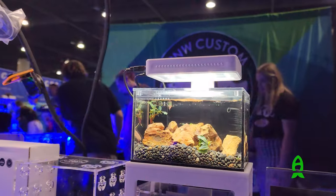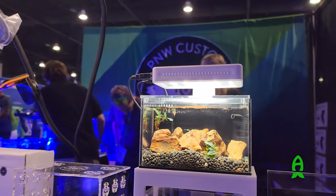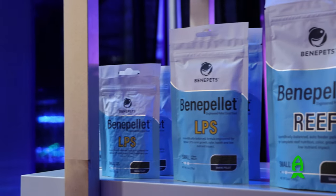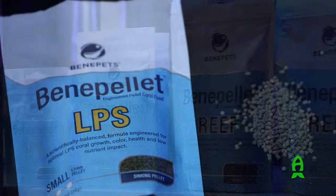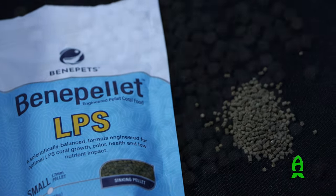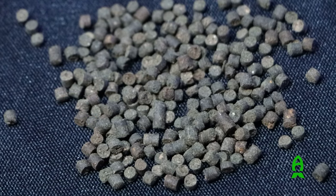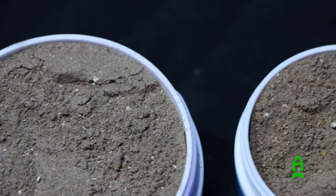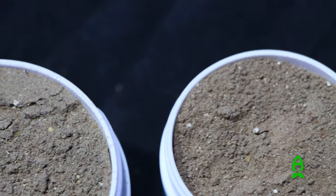Now, let's go check out some of the booths that caught my attention. Bennett Pets caught my attention as they had a great setup at this show. They showcased their newly released pelletized fish and coral food that's embedded with proprietary blends of bacteria that has proven results previously shown with their powderized food that takes care of excess nutrients in the system.